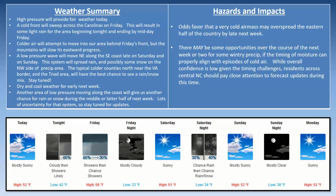So, we always say in winter weather that we need the cold air first. So anytime a cold air mass moves into North Carolina, like is poised to do late next week, then it's like, okay, where's the moisture? Is there an opportunity for some moisture to come up here and interact with that cold air? So that's why I wanted to include that last paragraph there on the right side. Okay, so the cold air will be here, but will the moisture come? So we'll see. And then will they align? So anyway, that is this Thursday's edition of the weekly briefing for Central North Carolina.